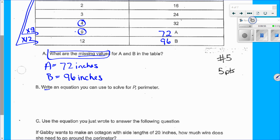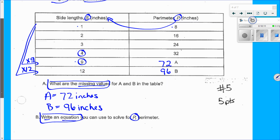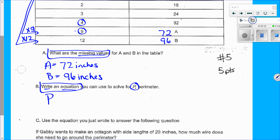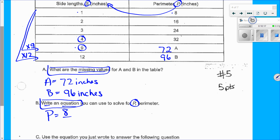Write an equation that you can use to solve for P, the perimeter. So there's our task. Remember, these equation guys are so simple, you should smile. I'm starting at the P. They even told me where to start this time. I didn't have to guess at all. And I'm going to the S. So P equals, the first number I hit as I came underneath was 8 over, the second number I hit was 1, and my other variable was S. So don't forget to simplify where we can. 8 over 1 can be simplified to 8S.